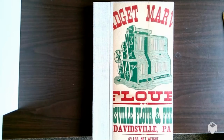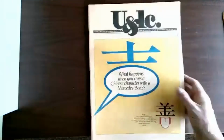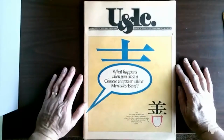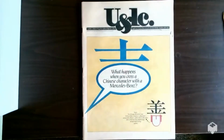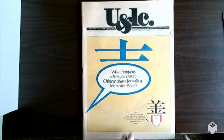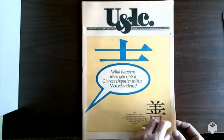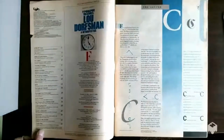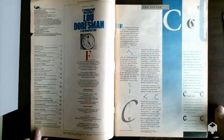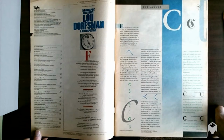So this takes us in a couple of directions, but we have just, oh, thank you. Mm-hmm. We've just moved up to August of 1988. UNLC was a great publication that I would occasionally run across, and it really had a lot of great information. It, to me, makes me think of an old Rolling Stone magazine, because they would use the newsprint style. But in terms of design, it was quite good.